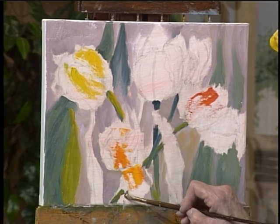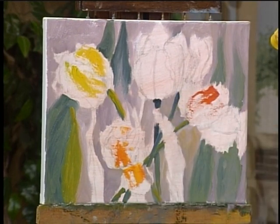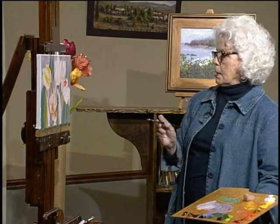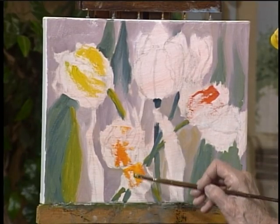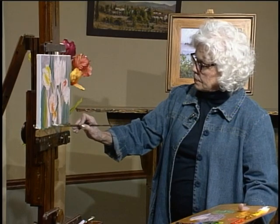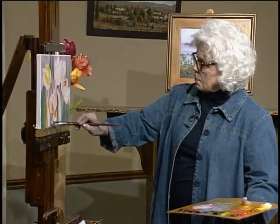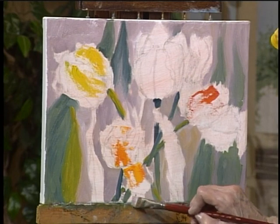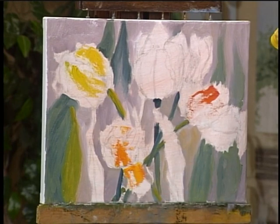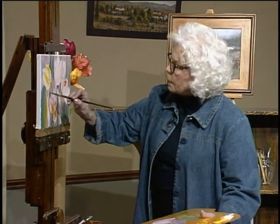Have a little bit of a convergence there. That's okay though, that'll make it interesting. So how many stems do I have there? Let me see. Okay, I need one for this little guy right here, and his is coming right here. Okay, now let me see, we have another leaf.